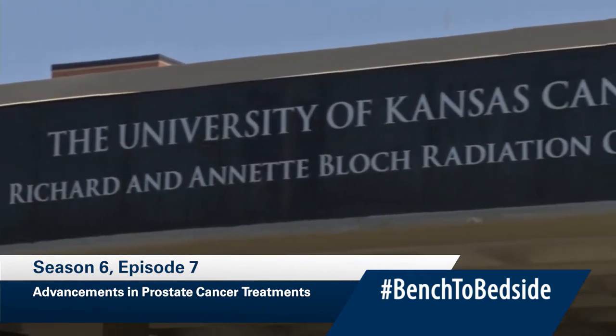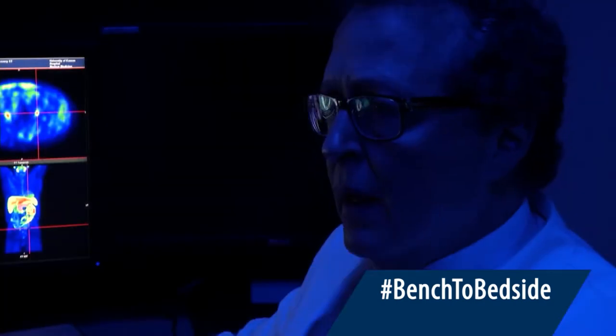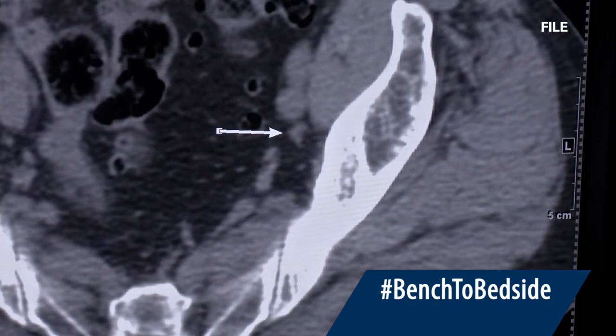As a National Cancer Institute designated cancer center, the University of Kansas Cancer Center provides the most advanced radiation oncology treatments for prostate cancer. These advances in radiation treatment offer our patients higher cure rates, fewer side effects, and a better quality of life.